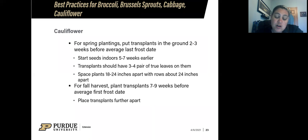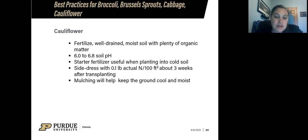For fall harvest, plant transplants 7 to 9 weeks before the average first frost day. Put the transplants further apart than previously mentioned. You can sow the seed directly into the soil since it is warmer, if you would like. And at that point, you need to make sure that you allow about 5 to 6 days for the seeds to germinate. Now, cauliflower grows well in fertile, well-drained, moist soil with plenty of organic matter.